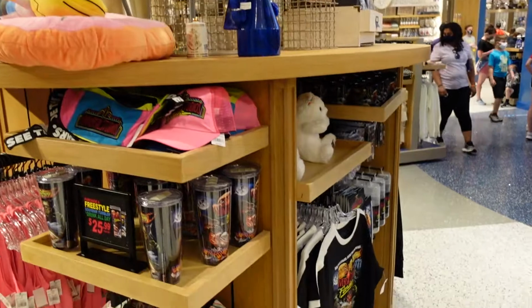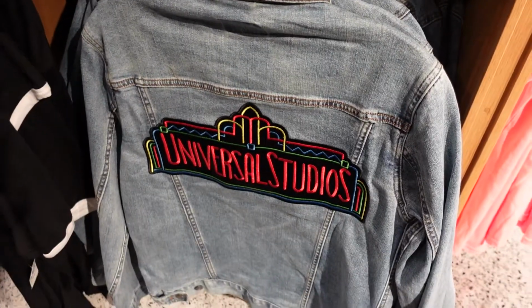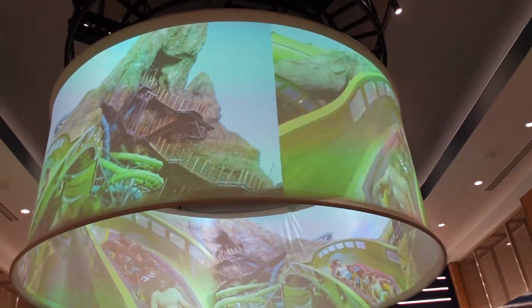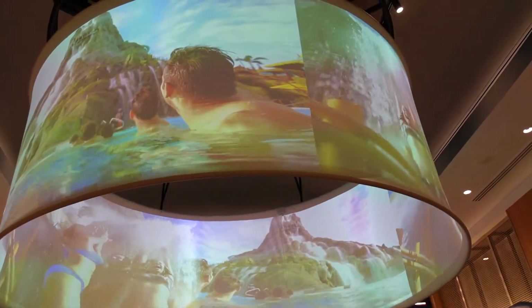There's also a whole bunch of legacy items. Stuff like that classic Universal Studios denim jacket that sold out very, very quickly. And I gotta say, I'm a big fan of the projected screen. I know they're just playing Universal commercials, but it's a nice touch.